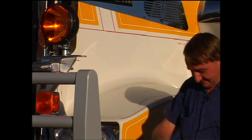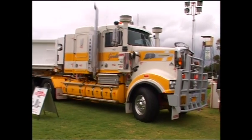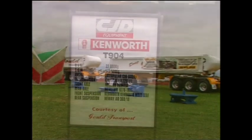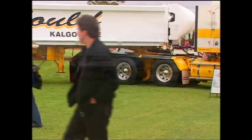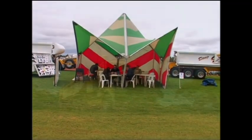One thing Kalgoorlie operator Doug Gould has found: to be successful, you have to do it your own way. And this bloke's no ordinary operator. One of the truck stars at the Goldfields Mining Expo was Doug's latest Kenworth T904, hooked up to four side-tipping trailers, called variously an AAB combination, or three and a half, if you prefer. Or, as they call them in the West, a quad set.